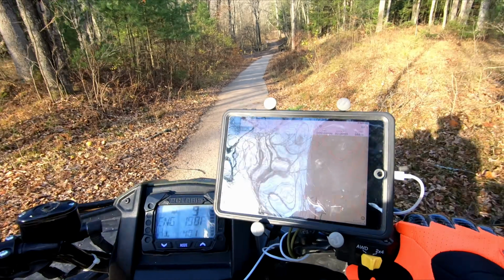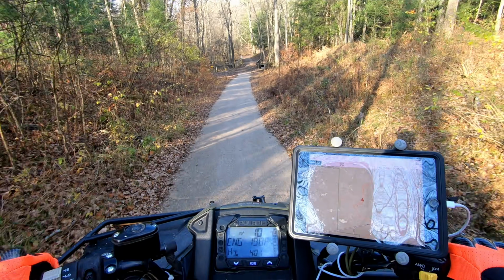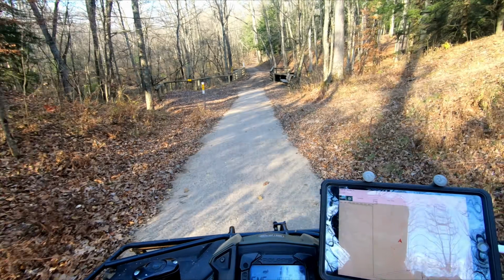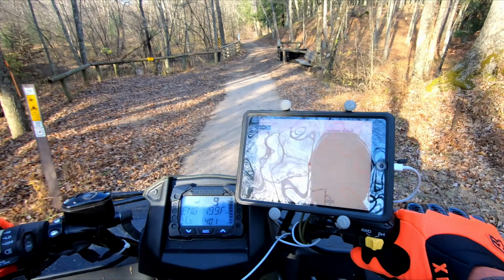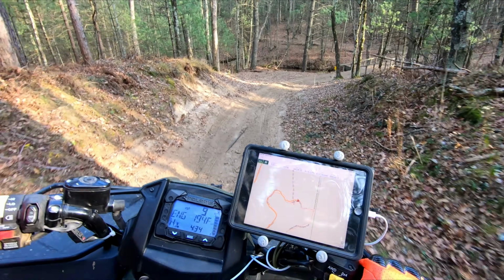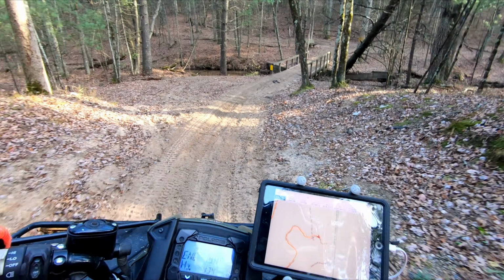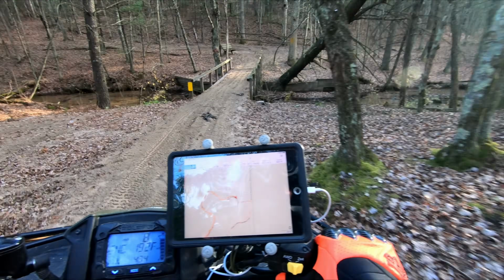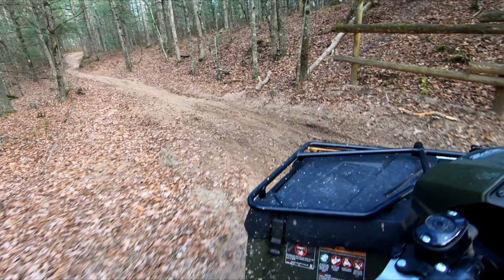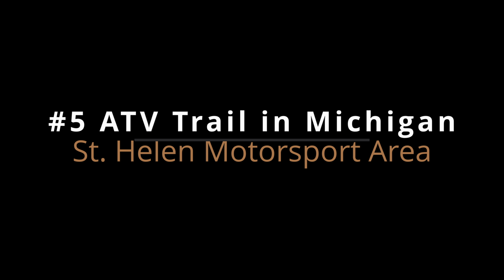This is the north loop here, and this is another smaller creek that we're going across here with a bridge. And now we're coming back across it after doing the north loop, or at least a portion of it. And this is a nice little wraparound, and it'll go back off to the right, showing another elevated view of that creek.